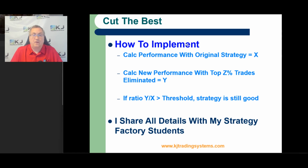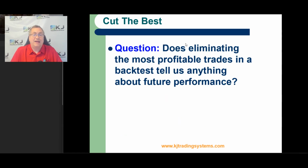Okay, so with that, the question again was, does eliminating the most profitable trades in a backtest tell us anything about future performance? And the answer is yes. If you eliminate profitable trades and your equity curve still looks pretty good, then your strategy is likely to perform well, at least in the first 6 months after you develop it. And the first 6 months is pretty important because that's when a lot of people tend to abandon their strategies.